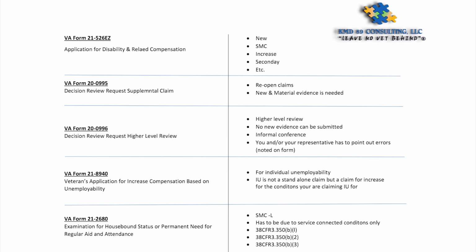So the last prescribed form is a VA form 21-2680, and this is an examination for housebound status or permanent need for regular aid and attendance. You'll see this form more so when veterans are claiming aid and attendance. So why would you be using this form? SMC-L, special monthly compensation L. L is the designation for aid and attendance. It has to be due to service-connected conditions only.